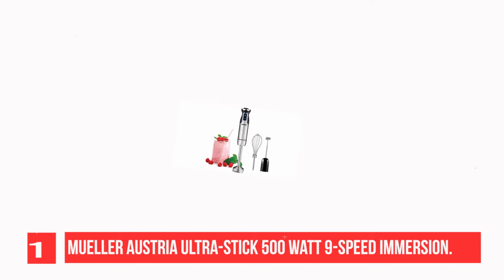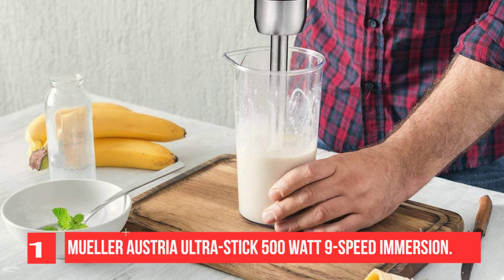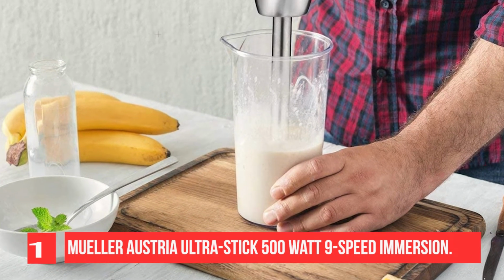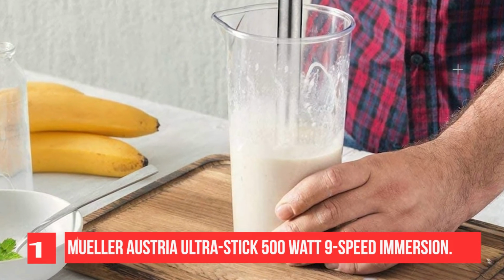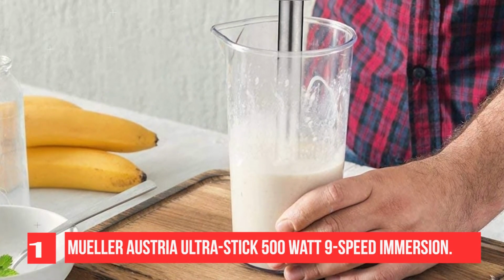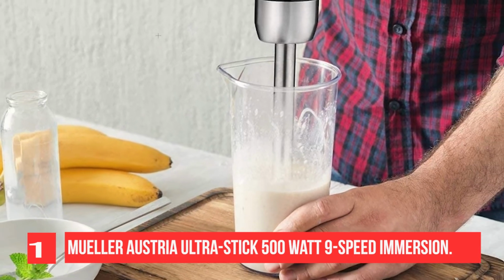The stainless steel fixed blade quickly blends ingredients for smoothies, milkshakes, soups, or baby food, and the quality whisk attachment is a perfect addition. 1-year warranty so you can buy with confidence and blend happily ever after. Hand blender, whisk, and milk frother attachments, manual.